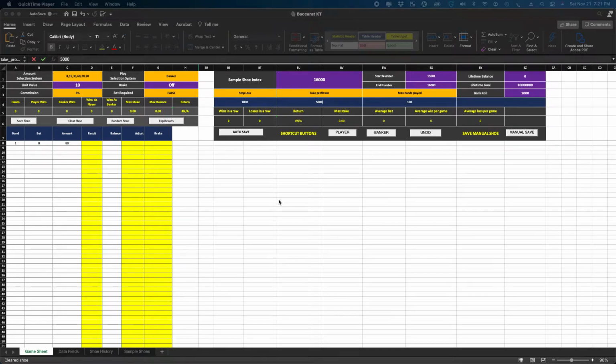Greetings to everyone. What you see here is an Excel sheet designed to play Kevin Trudeau's banker-only Baccarat strategy, for those who are familiar with it. His strategy is that you play banker and banker only. Now, I was introduced to this particular strategy a few years ago, and initially it did seem promising.